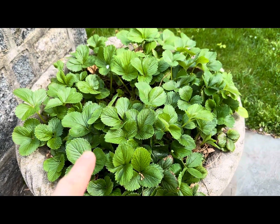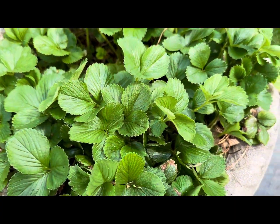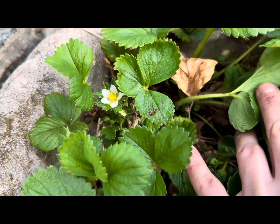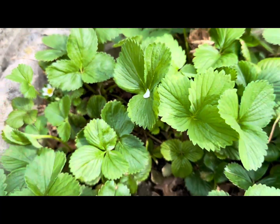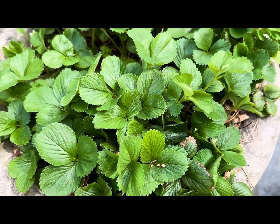Here are my container grown strawberries. Look how lush and green the foliage looks. And take a look, guys, I'm already seeing flowers. Isn't this amazing? Which means we're gonna get to harvest strawberries very, very shortly.